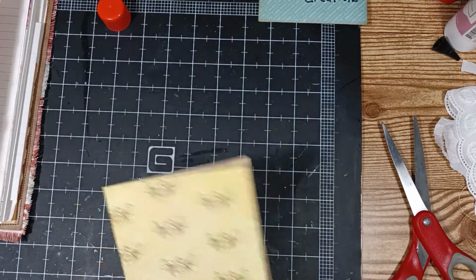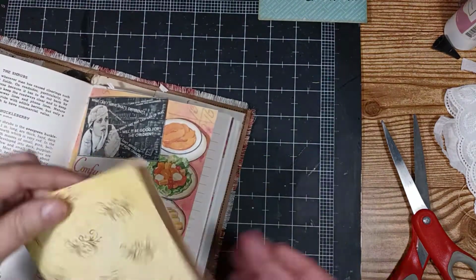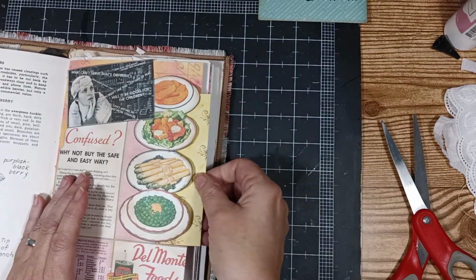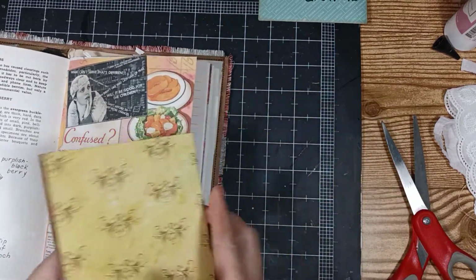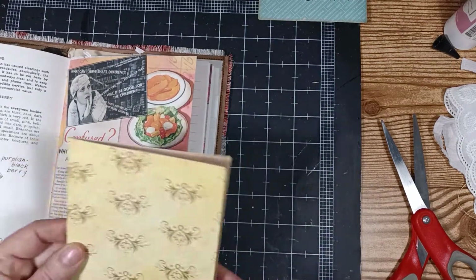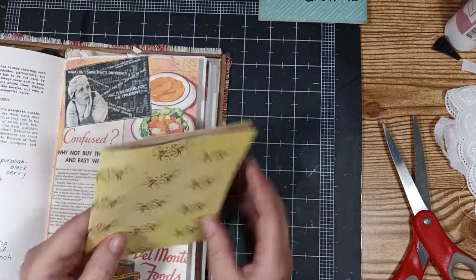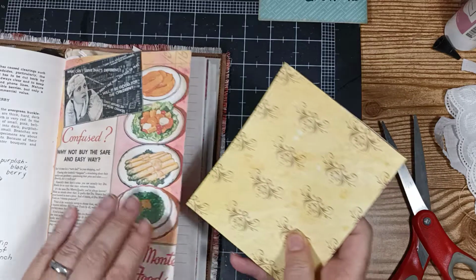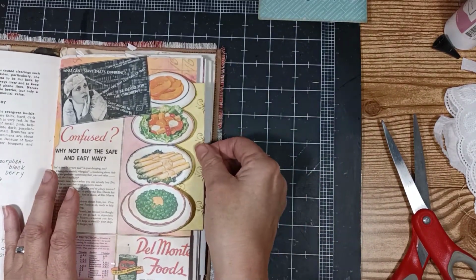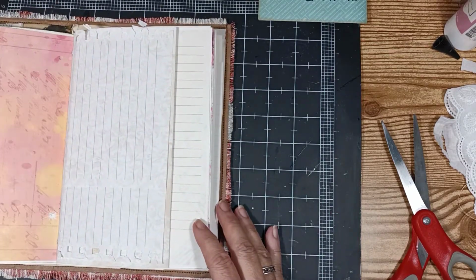So this is what we're going to put in here as our note card. Let's put that right in there. So when you take it out, you can use it to write things in, whatever you like to use that for. It's more like a card instead of like a tag or anything like that. It's just a note card. And I'm going to just put that in there, like that. And that is all I'm going to do on that page. And then I can think of some other things to do.